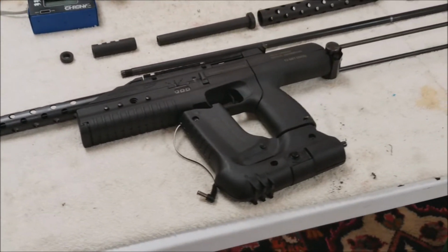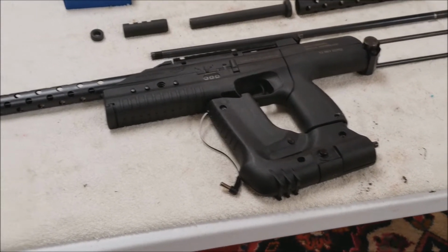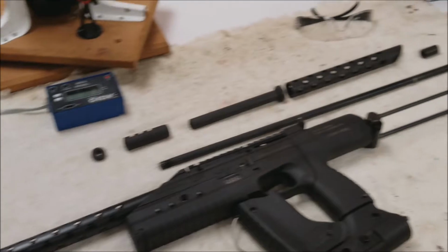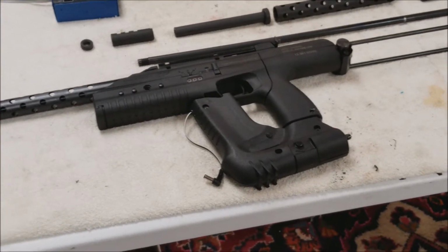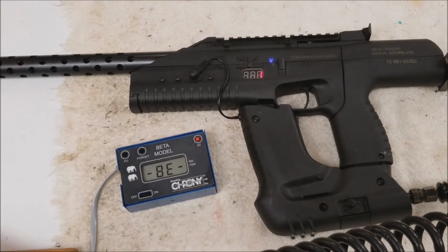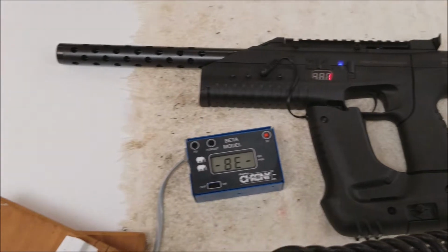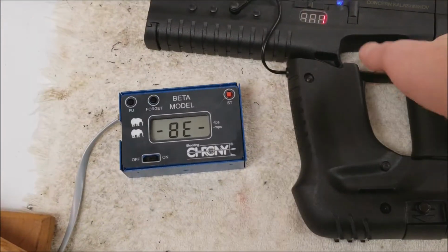Lately, I've been getting the same question over and over again: which is better, the tactical rifled barrel or the SMG smoothbore? I don't really have the range in here to do an accuracy test for you, but we're going to go ahead and do a velocity test between the two of them. We're going to start out with the SMG barrel. We're using a pulse of 7 milliseconds for both barrels and 1600 psi.